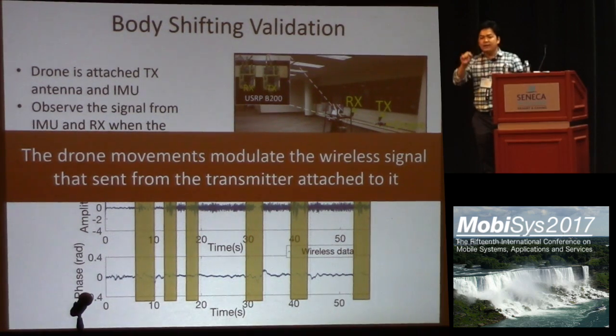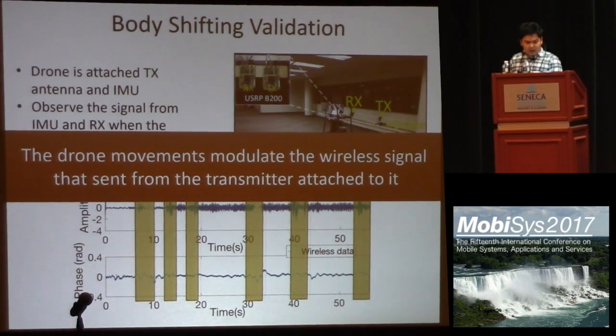So the key idea is that if we can capture the signal sent by the drone, we can analyze the physical movement of the drone.